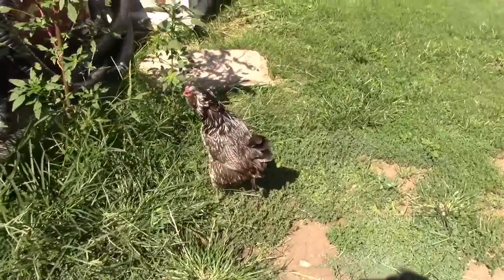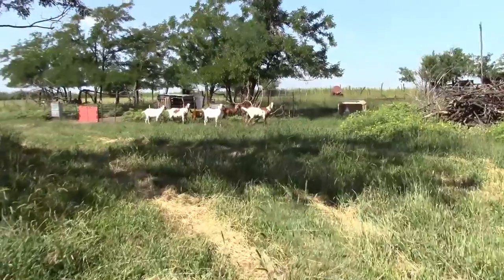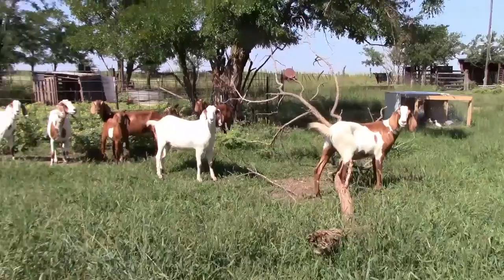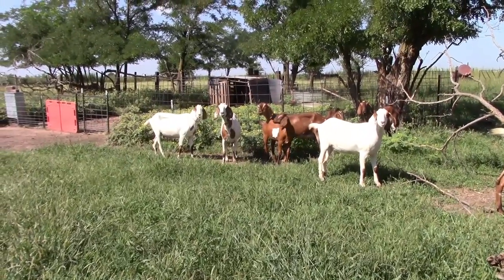Hey, Muffy Jane. Hey, goats. They're like, what are you doing? You don't have the feed bucket. They're all doing good and happy and healthy. Brooke's doing the chores and they know it, so that's what they're waiting on, is Brooke to come out here.